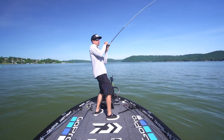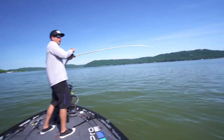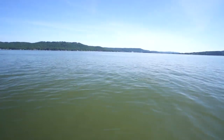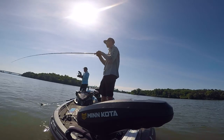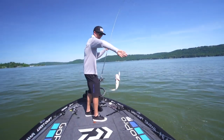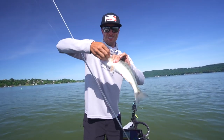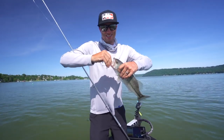I knew he was gonna bite it. That's a good one too. Another big one. Oh, I had a double. No way, I had a double, and he came off right when they came up. That's what I love about ledge fishing like this. I had two on, and right when it got up to the top, I lost the second one. I had a legit double on right there.